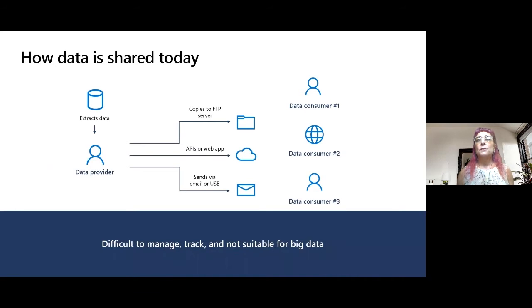So how is data shared today? For customers sharing data in a simple and governed way, this is challenging. Common data sharing approaches use FTP or web application programming interfaces. They're complex and require infrastructure to manage and knowledge of code. We don't always have those folks around to help us.